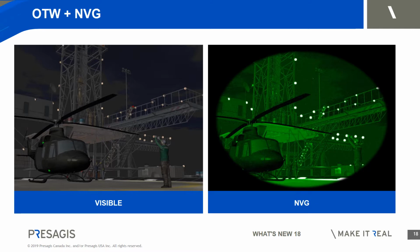The ONDULUS NVG out-the-window view enhances the Vega Prime view that was previously shown when the user selected OTW within ONDULUS NVG.